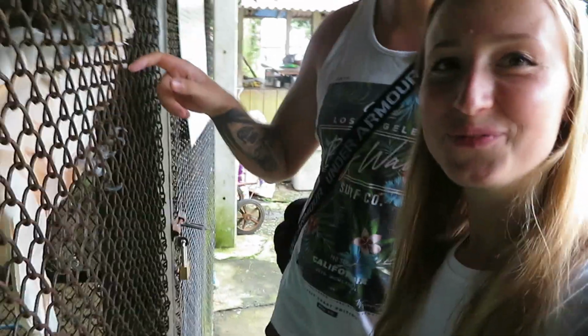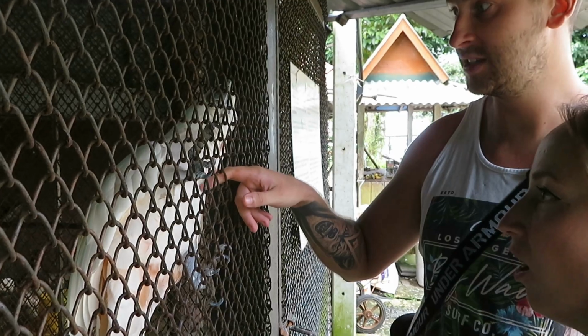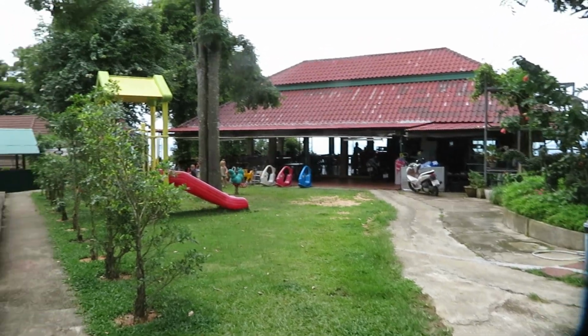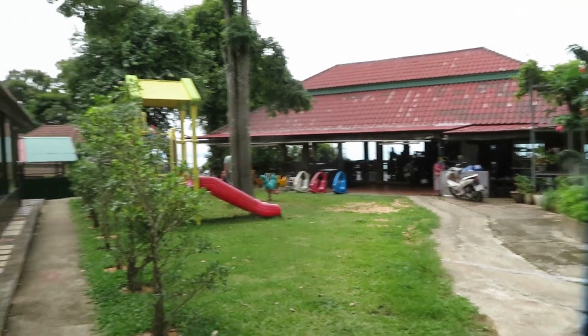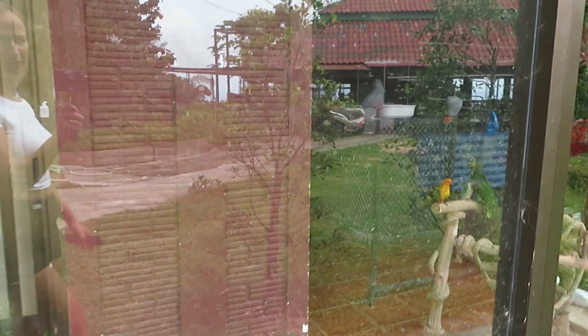Guys, this is absolutely amazing. I love this. Look, you can even pet his chest. Aww. And here you have an incredible area for children's play, and you can get some food and drinks. And there are also some birds inside here.